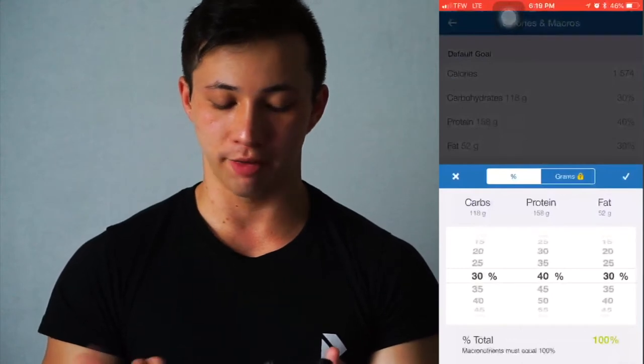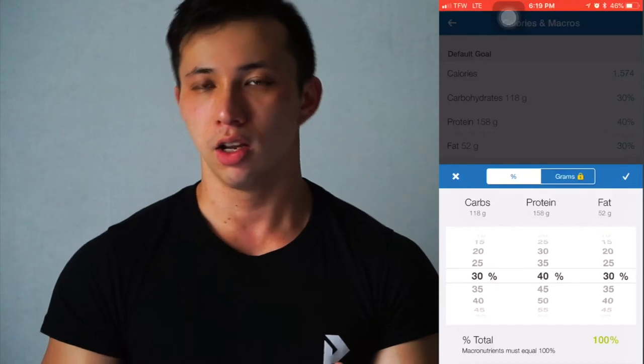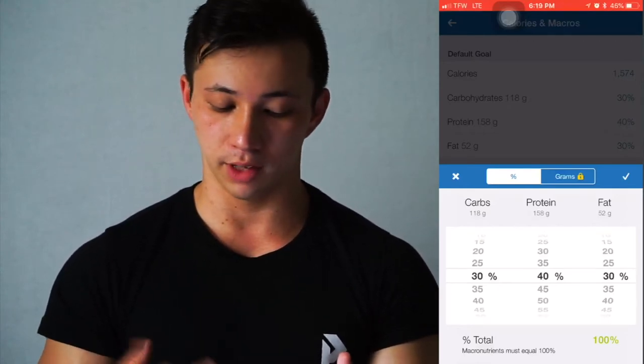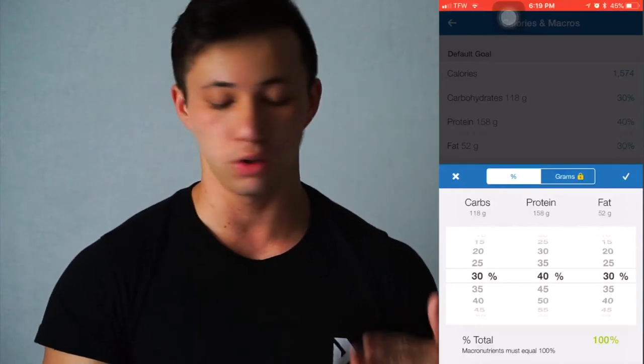The amount of fat I recommend for anyone is at least 50 grams of fat. You need fat in your diet, okay? Fat helps regulate hormones, it helps process food, all that good stuff. That's really basically it. Put all that in there and then follow that every day.